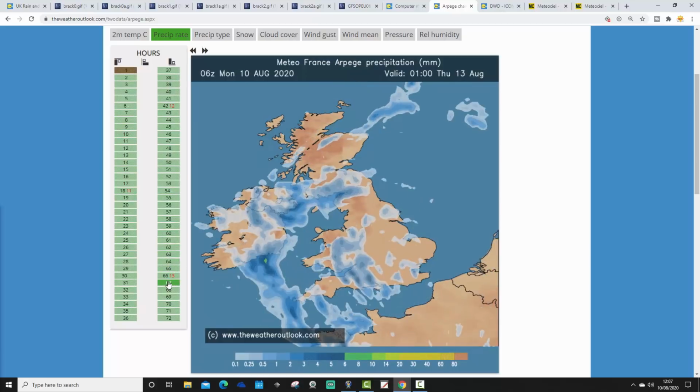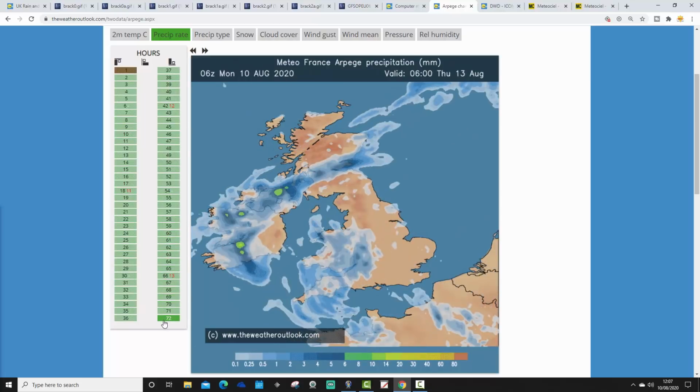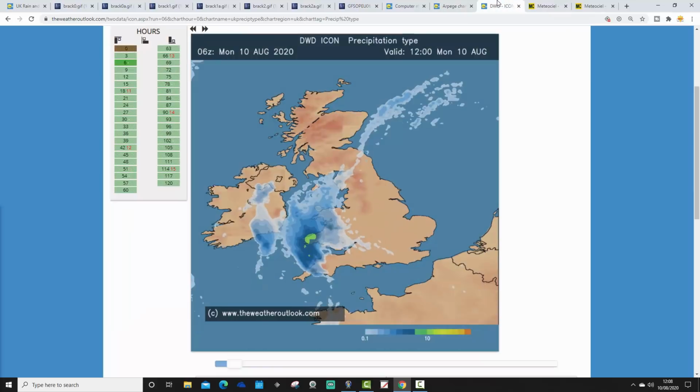This is Wednesday evening. It looks like things are breaking out there more across southern and perhaps some southeastern areas as well. That's as far as we can go with Arpege, to 6 a.m. on Thursday. Not that many storms over on the eastern side of the country, I have to say. Many of the storms look like they're in western areas with Arpege.